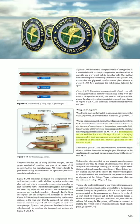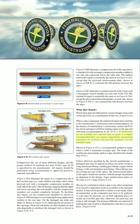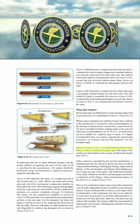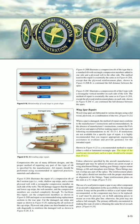If instructions are not available for a specific type of repair, it is highly recommended that you request appropriate engineering assistance to evaluate and provide guidance for the intended repair. Shown in Figure 6-22 is a recommended method to repair either a solid or laminated rectangle spar. The slope of the scarf in any stressed part, such as a spar, should not be steeper than 15:1.